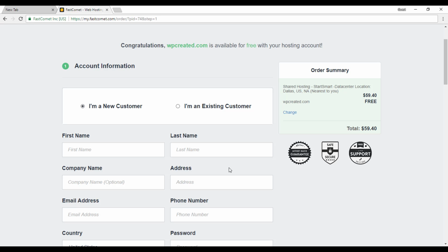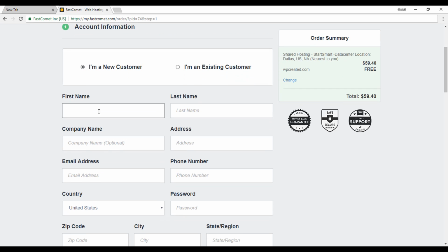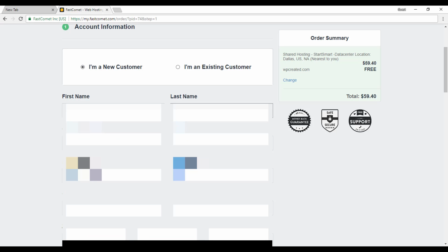This comes to the time where we actually create our account in Fast Comment, and it just requires a few pieces of information so that they can use it to create your account. So for me, I'll just enter all my personal information.